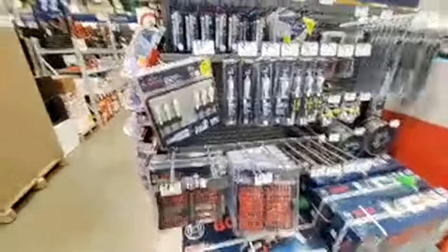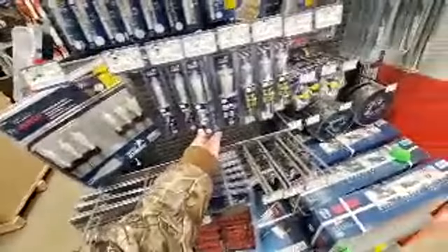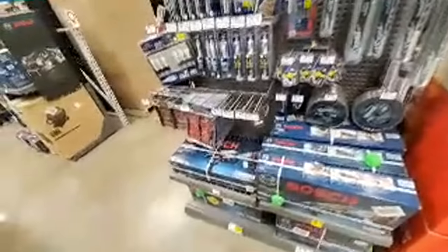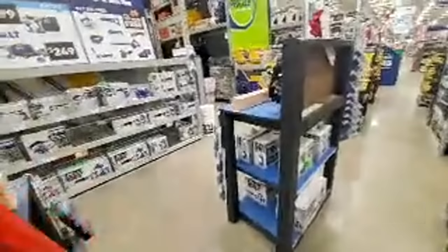Yeah, here's some good deals. Wow, look at this, guys. Okay, here's the Edge, okay? Edge. Here's the Bosch cheap stuff. It's gotten really dead in here. All right, those guys seem to have fixed the problem.